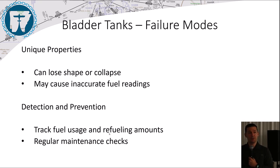If he would have gotten out and checked, the auxes were full the whole time. The auxes never burned down. So he could have caught that. It was a preventable incident in that if he would have checked after each flight, hey, I have burned fuel out of the auxes, he would have been able to see that.